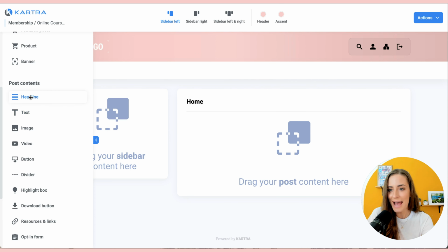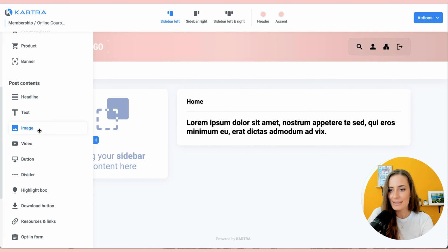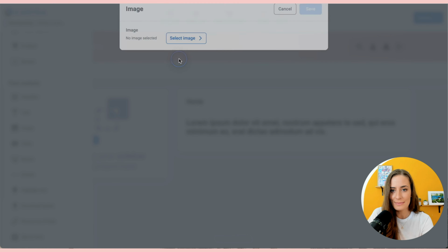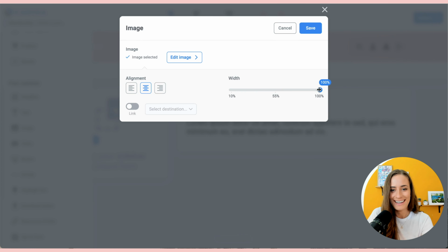So if I wanted to add in a headline, I'm just going to pick that up and drag it in here. Same with if I wanted to add in an image. I'm going to do that. Okay. And I'm just going to use this palm tree image here for all of my examples. All right, I'm going to choose the width of my image, the alignment, and hit save.